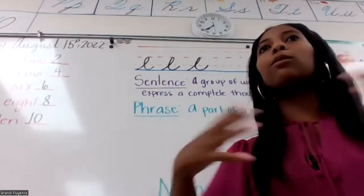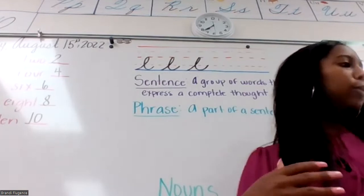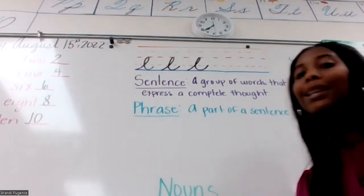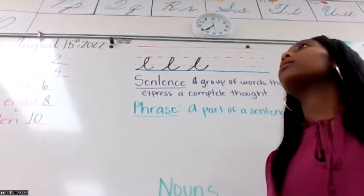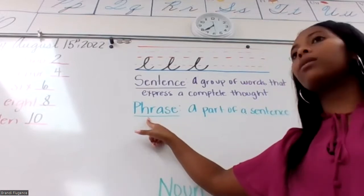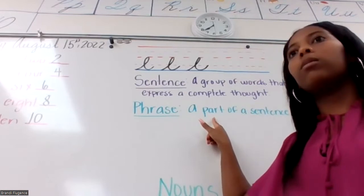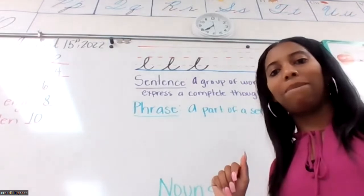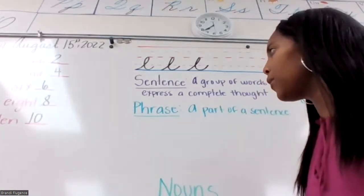So a sentence, repeat after me. A sentence is a group of words that express a complete thought. Good. A phrase is a part of a sentence. Awesome. So that's the difference between a sentence and a phrase.